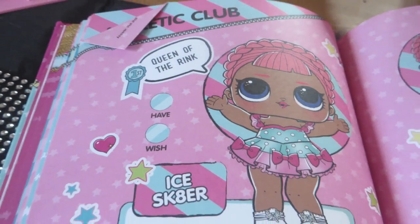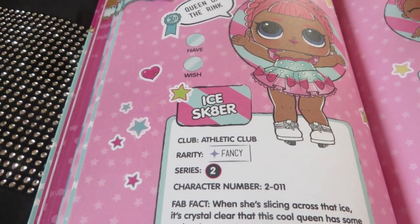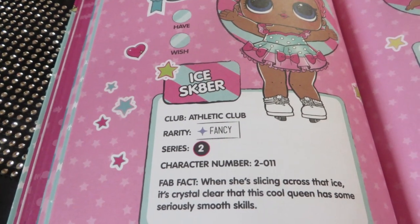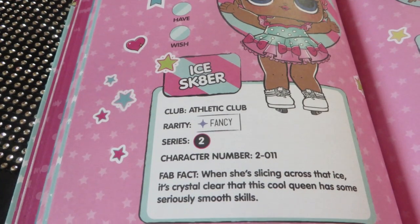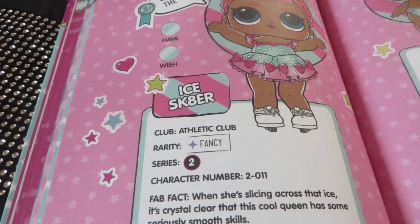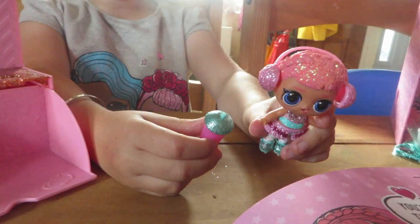Okay, Glitter Pals, so Ice Skater's rarity is a fancy. And a fab fact about her is that when she's slicing across that ice, it's crystal clear that this cool queen has some seriously smooth skills. So Ice Skater is really good at ice skating.